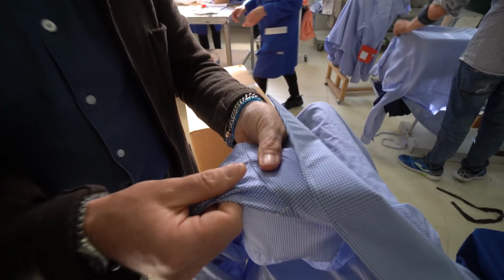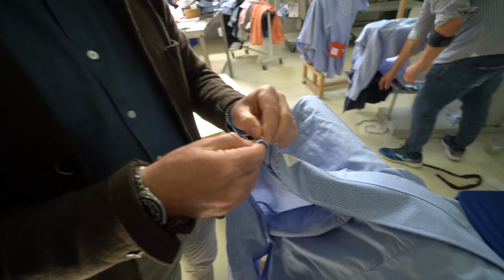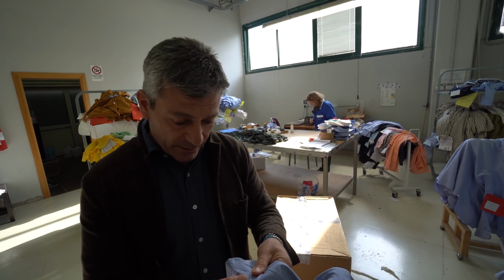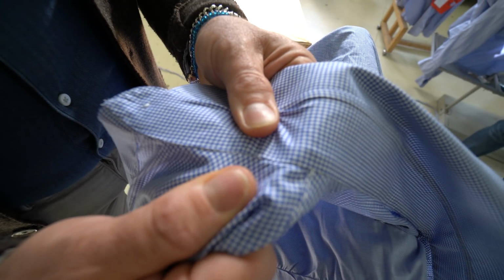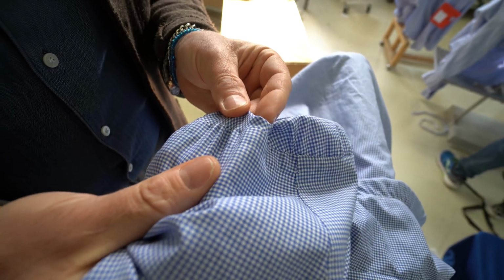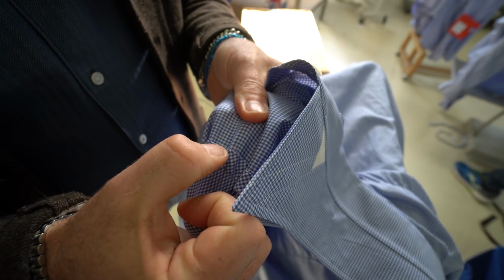Here we can see all the handmade stitchings. So the collar is assembled by hand. And what is the difference? Why do you do that by hand? Because the handmade stitchings are more elastic. You can see the elasticity of the handmade stitching instead of a machine-made one, especially on the armhole. On the armhole we have this flexibility given by the ends. Wow. You see?